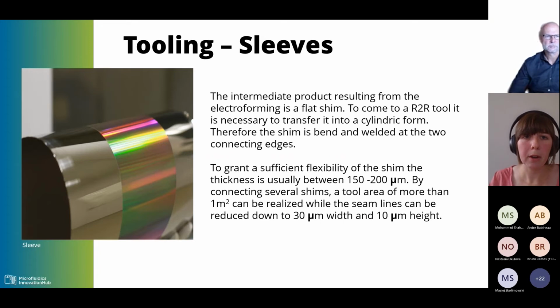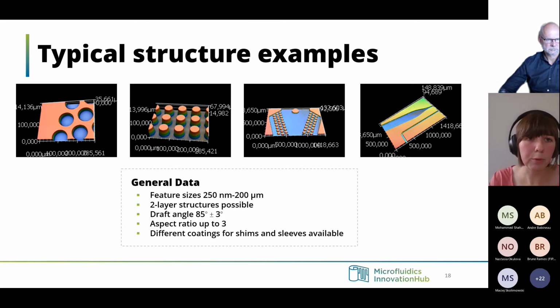For the last two tooling processes, if we want to process at the roll-to-roll, it is necessary to transfer the shim into a cylindrical form. Therefore, this shim is bent and welded at two connected edges. To grant sufficient flexibility of the shim, the thickness is usually between 150 and 200 microns. By connecting several shims, a tool area of 1 square meter can be realized, while the seam lines can be reduced down to 30 microns width and 10 microns height. On the last slide, you can see some typical structures we produce, like pillars or microfluidic structures.